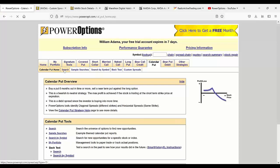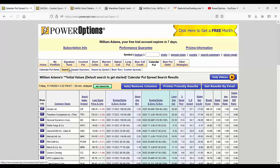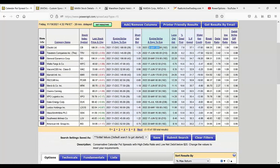Calendar put is a similar approach, just reversed. I might be buying a put 6 months out, 5 months out, 3 months out, whatever your preference is, and then selling a lower strike put shorter term. If I'm bearish on the market long term, what I'm looking to do is pay for some of the cost basis of this position by selling the near-term put, and I still have a max potential return in double digits in those first 20, 30, 40 days, whatever it is, out in time.